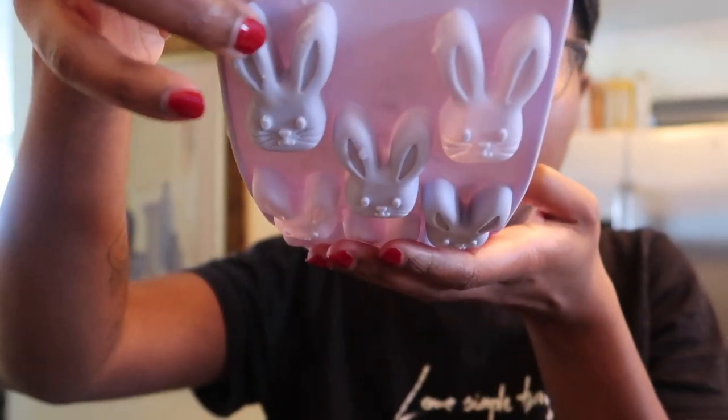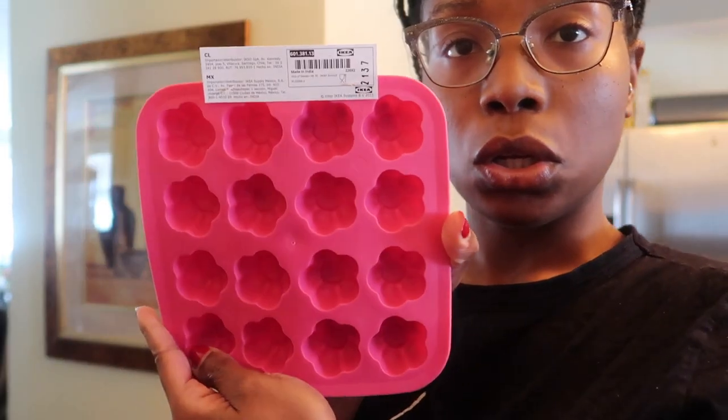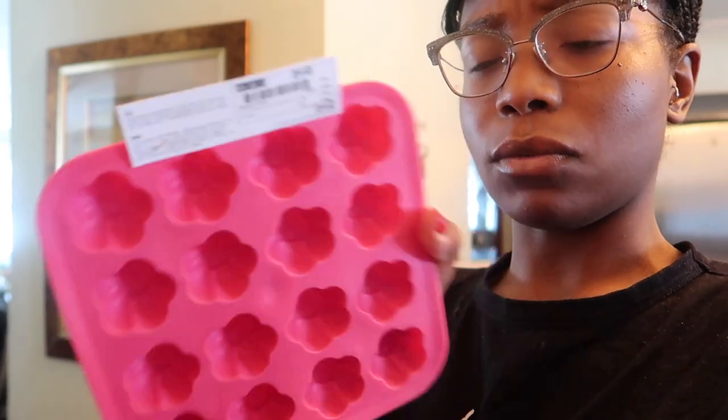I have some wax melts left over from the last time I made wax melts, but I use these silicone candy trays. In my last vlog, I went to IKEA and I picked up this silicone tray as well. These are little flowers, so I'm gonna use this as well. And right now I have a pot of water on the stove. Actually, I need to turn the stove on.